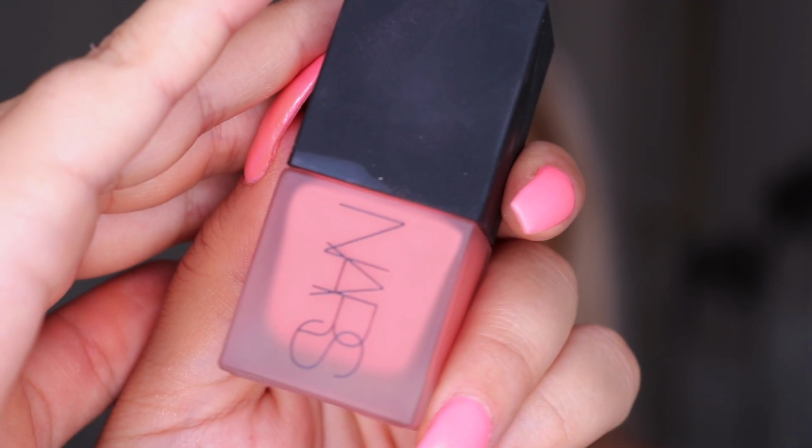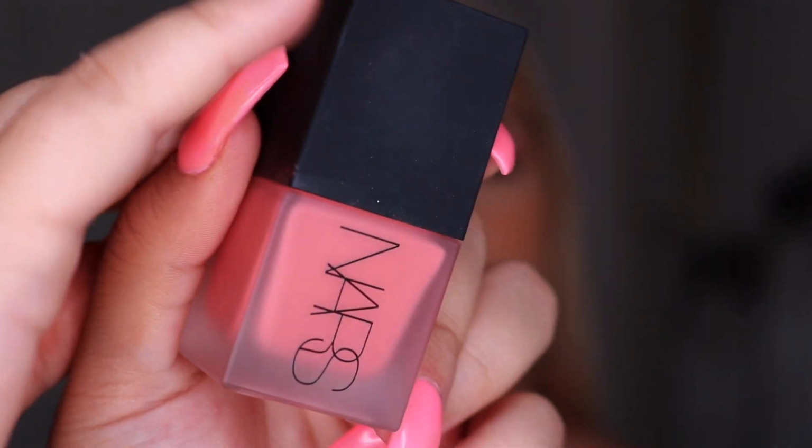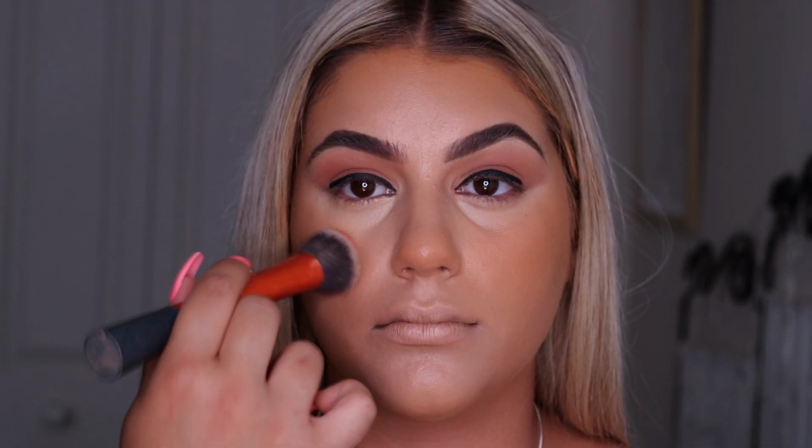So after that bronzer is all nice and blended in, I'm going in with this NARS liquid blush in the shade Torrid. It's a super pretty peachy shade and it has some gold reflex. It is very, very pigmented, so you only need the tiniest amount. And again, I'm just going in with another foundation brush. This one was a clean one, and I'm just placing that on the apples of her cheeks and then blending it back into the cream product.